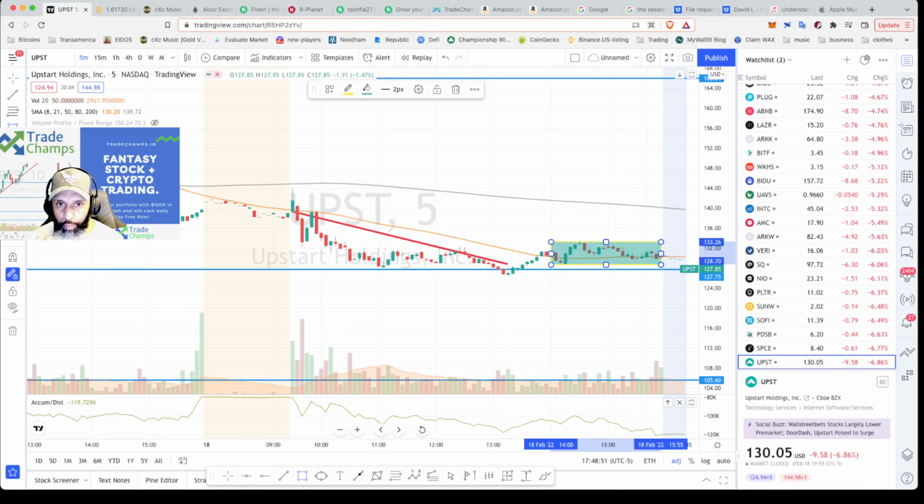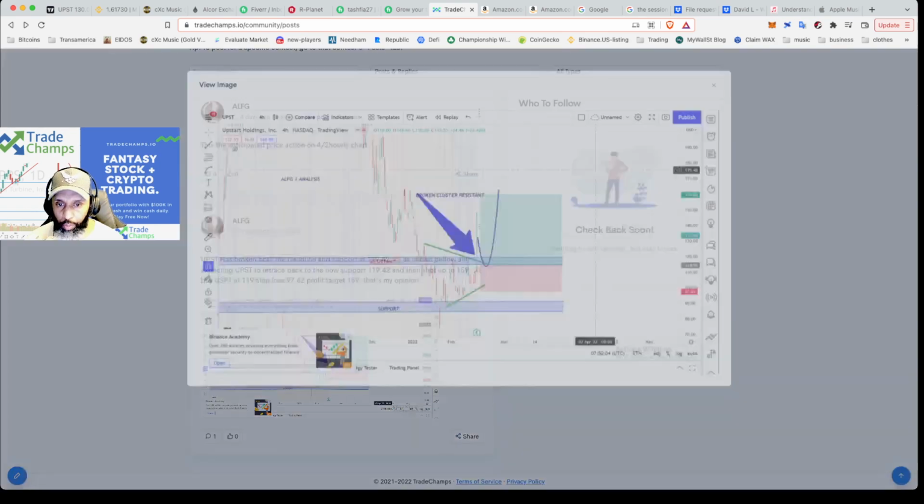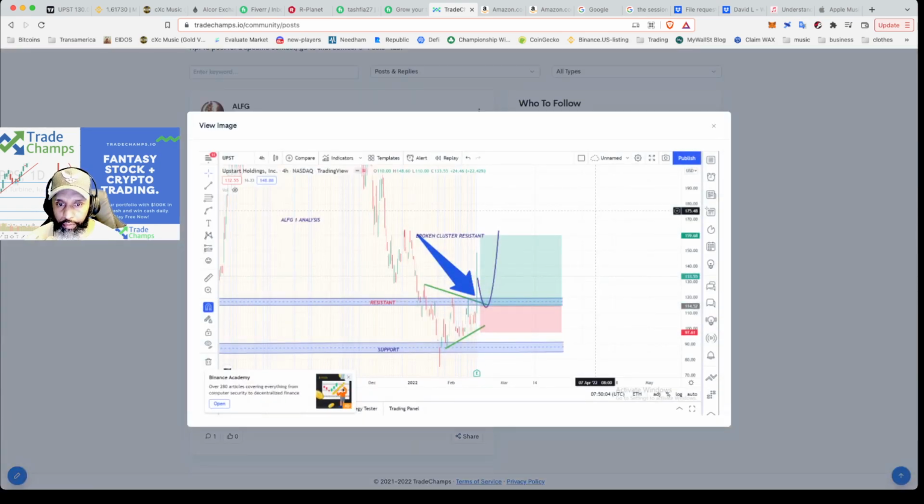But going back to what ALFG has talked about, he's looking for this broader breakout above the 119 up to the 159. And actually, if we can get above there and get beyond that resistance and break out, that will be a strong move. And I agree, if that's the next resistance point up to that 159-ish area. So good job on that analysis, ALFG.